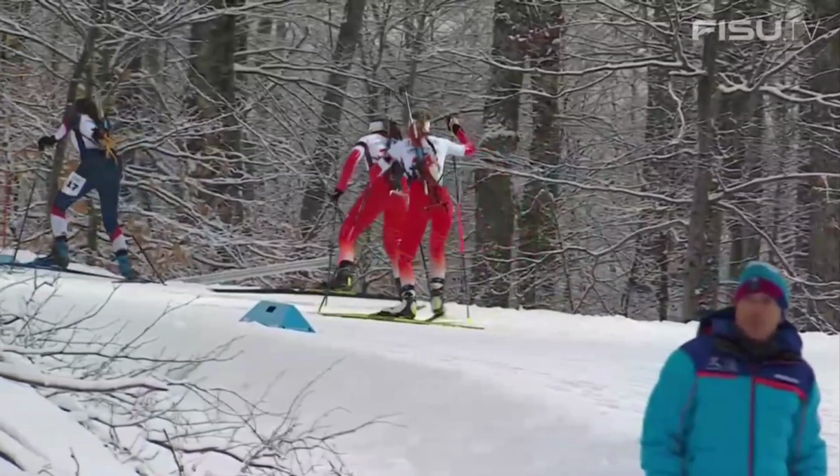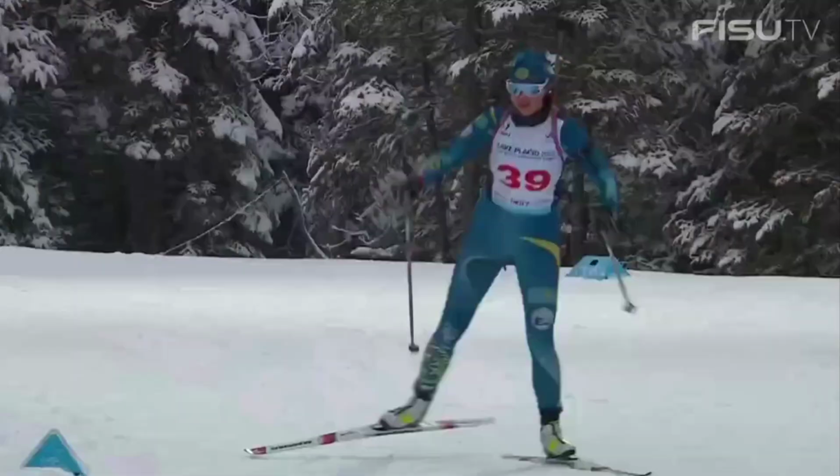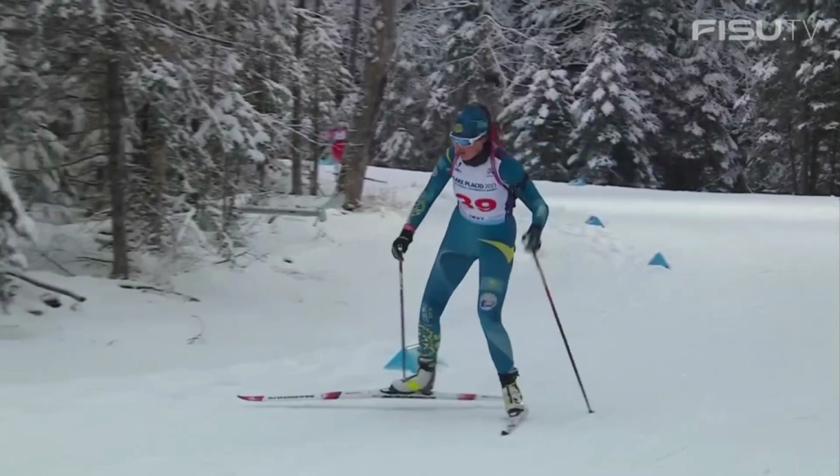Coming out of the final shoot, she was 30 seconds back on Russo, lying in silver medal position. Leandova came out in bronze medal position, just 49 seconds back. So those are the two we want to watch, number 25 and 29.